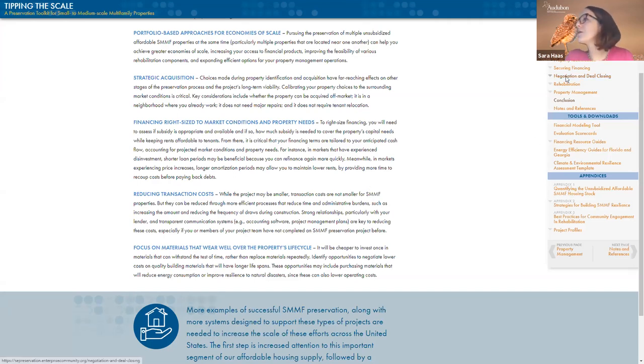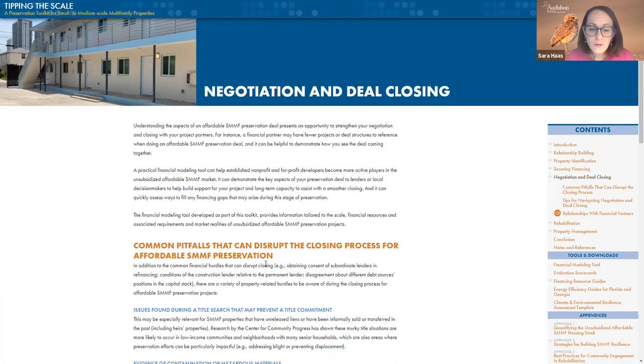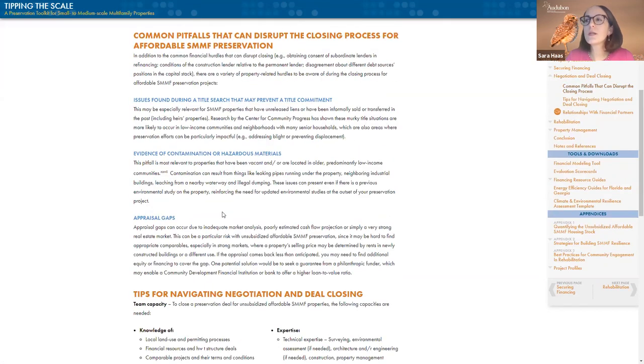So I'm gonna highlight the negotiation and deal closing section of the toolkit. And here we've highlighted common pitfalls and challenges that you might experience. And while these are things that of course could occur with any property size, we do think they're really specific to existing preservation or preservation of existing properties.